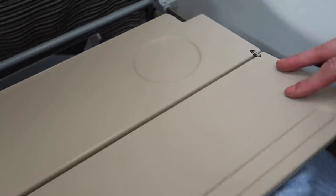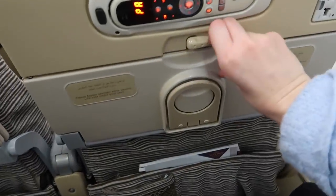Yay. Another difference with the previous flight, this table is foldable. The other one was not foldable. And this one, I guess, is bigger. Yeah, it is. Oops. There we go.